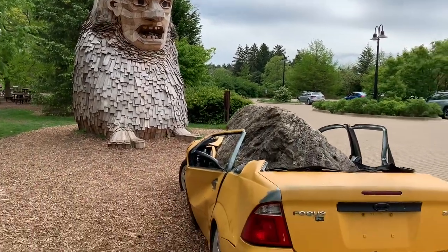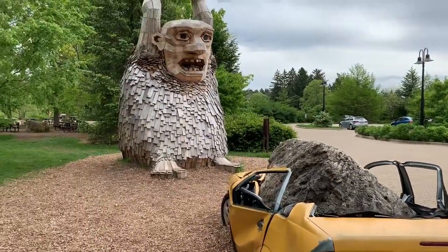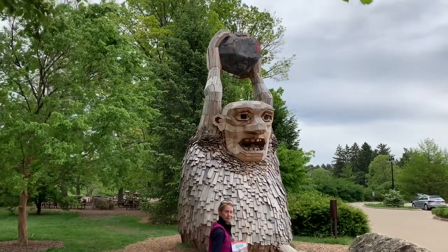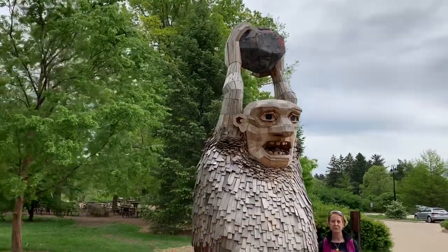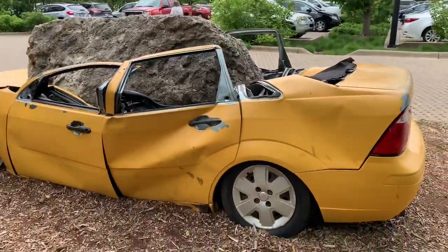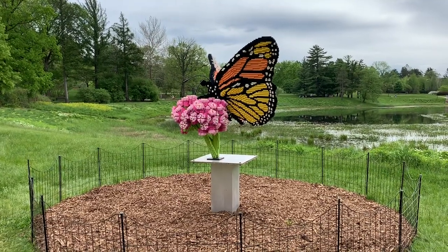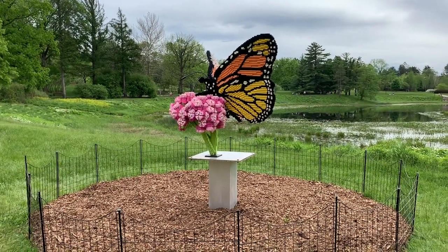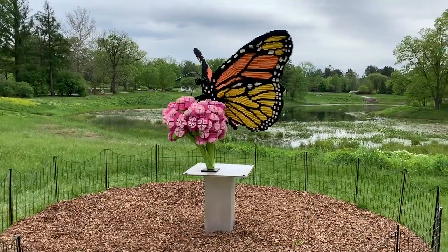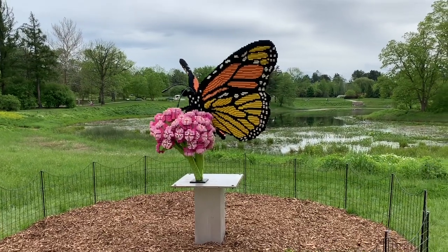As far as I know, these have been here for about a year. He's had some other trolls he's designed and constructed across the world. One notably in Colorado recently, the city actually voted to take it out. Is this your car? It used to be. Along with trolls, they've got plenty of Lego figures here throughout the park. Pretty cool to take in. Pristine Lego nature.